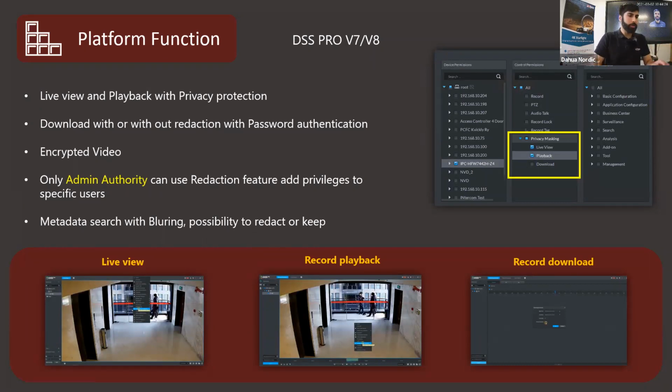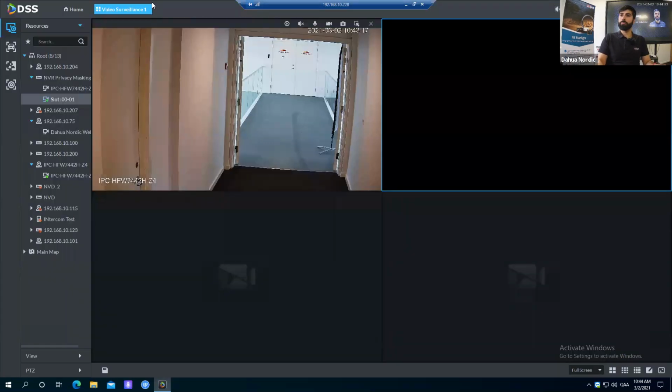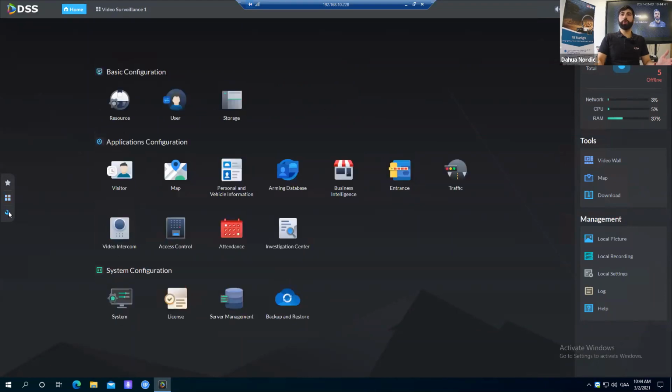So let me try to go to the platform and show you how everything is set up. This is our homepage right here. The first thing we need to do is add our camera. We go down here to the tools. This is, by the way, the V8. This works with version 7 of DSS Pro as well.